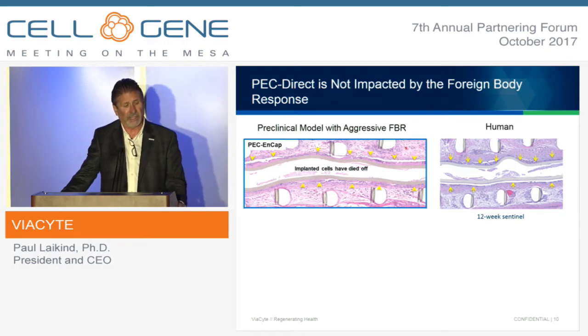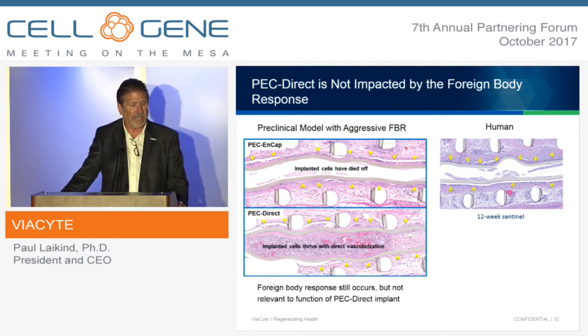This slide shows on the left-hand side there, you see an animal model with an aggressive foreign body response, very similar to what we saw in the humans. In that very same model, when you put PEC-Direct in there, where you have these ports that allow the direct vascularization, even though you're still getting the same foreign body response to the device, it has no impact on the cell graft. You see a very robust graft. You can see evidence of the vascularization inside that device.